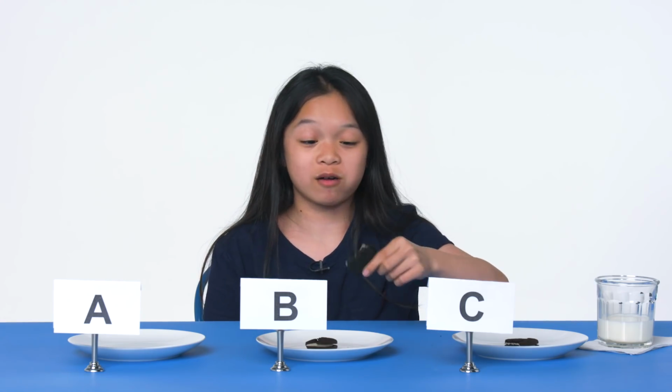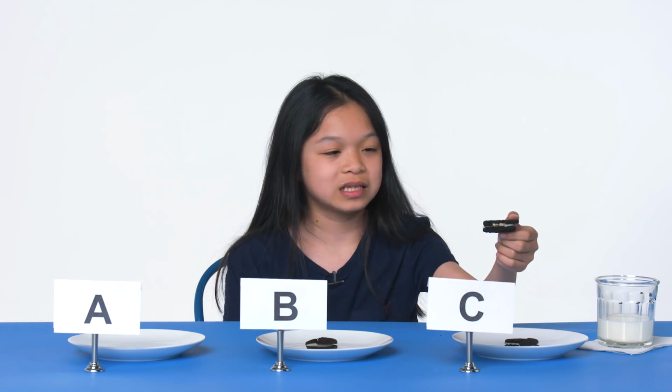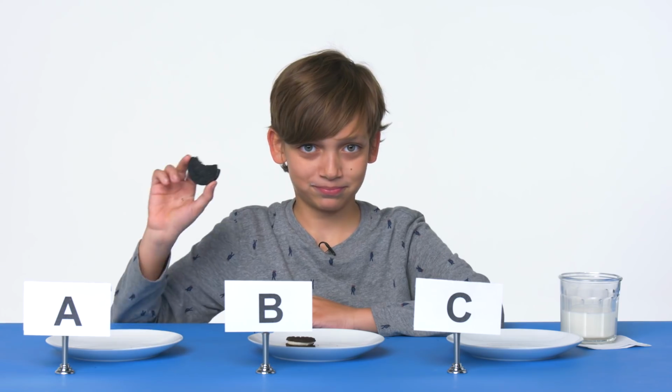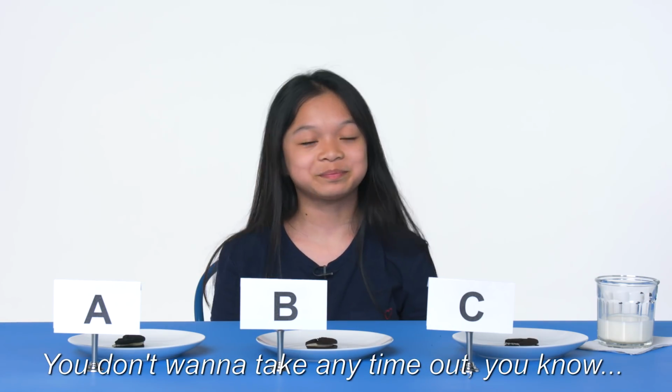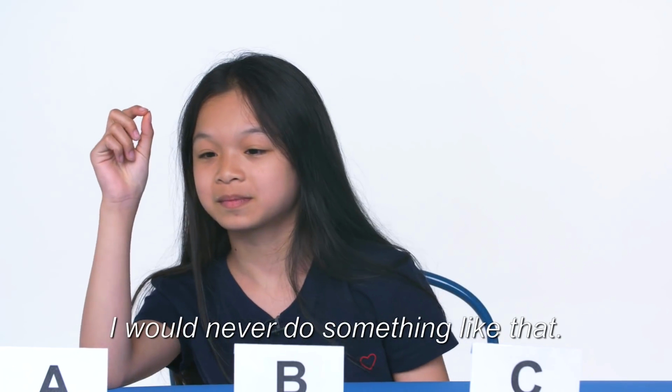This one's a homemade one. This one tastes really hard and it tastes homemade. I'm 100% sure this cookie is homemade. You don't want to take any time out, you know? See, you're trying to persuade me that it isn't. I would never do something like that. I know that A is the homemade cookie.